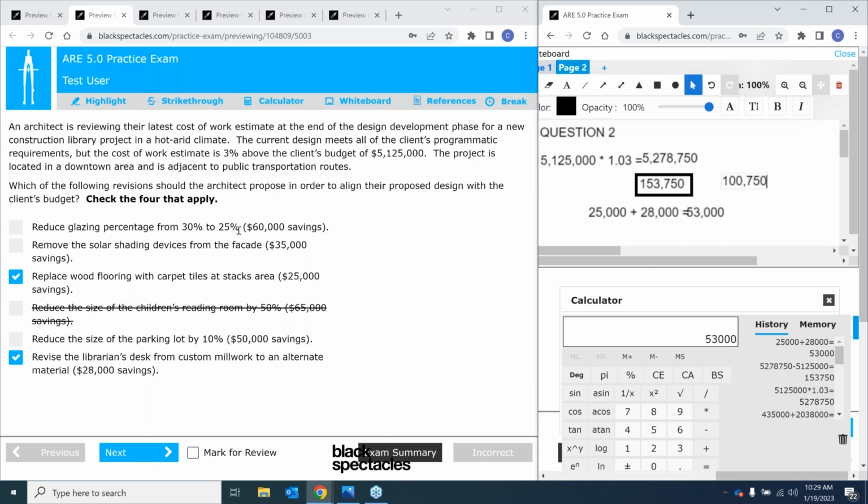And we know that we need to use two of these. So this is where the math is going to work in our favor. Out of these three options that we have left, again, they're all in my maybe column, but only two of these are going to add up to be over $100,000. So that actually is going to give us our answer here. So our answer is going to be reduce the glazing percentage, which again, I was veering on the side of yes anyway, so I like that. And we're going to reduce the size of our parking lot by 10%.